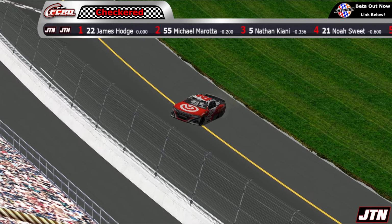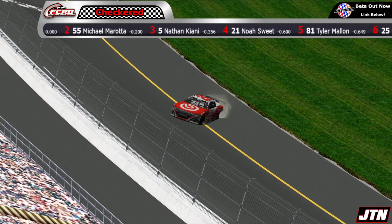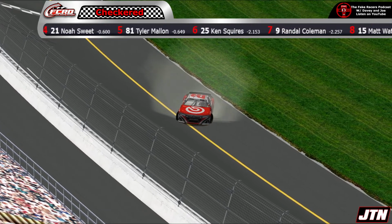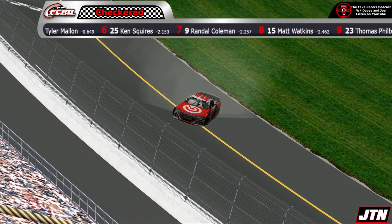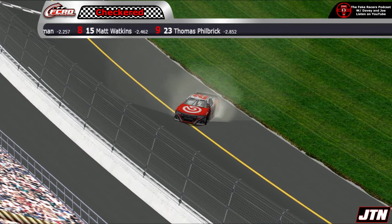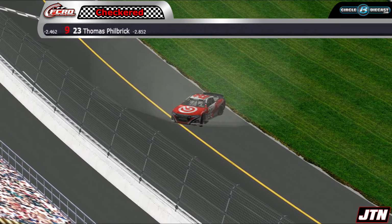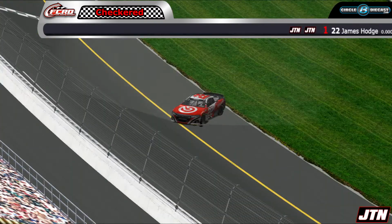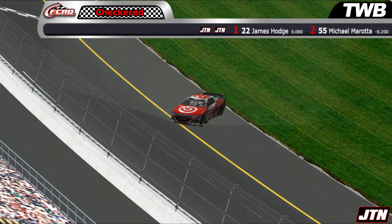Nice burnout, yes indeed. Going to try it again. That's all he's got. Do you want to see? Did we see the Rex? I think we saw the Rex, right? Yeah, we saw the Rex. Okay, we saw enough of the Rex.